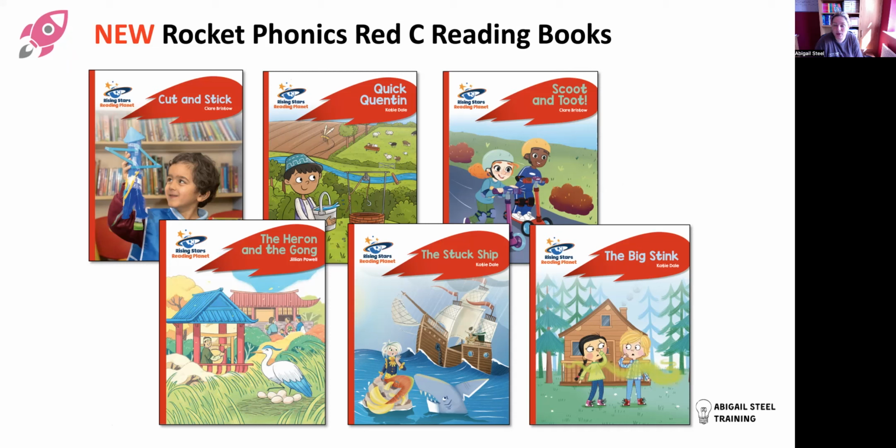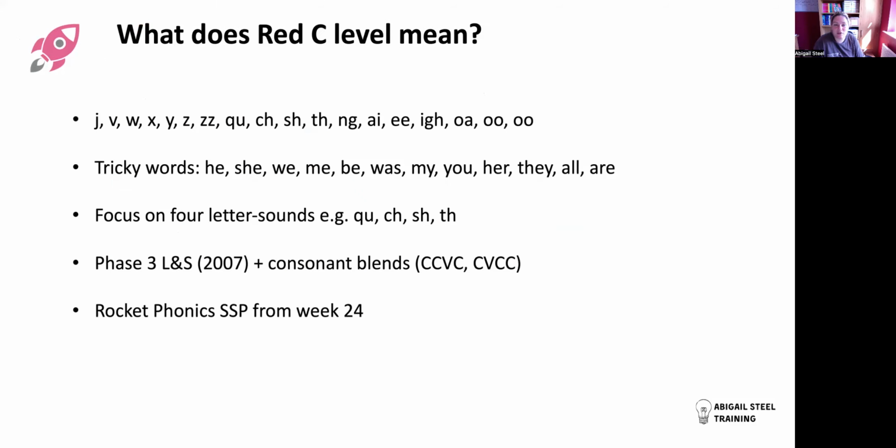So now these red books, these are at red C level, which, same as with pink, is a kind of consolidation at the end of that red level. Red C comes in at the end of the red level as a consolidation, some extra practice before children are ready to move up into yellow. So we've got Cut and Stick, Quick Quentin, Scoot and Toot, the Heron and the Gong, the Stuck Ship, and the Big Stink. What does red C level mean?